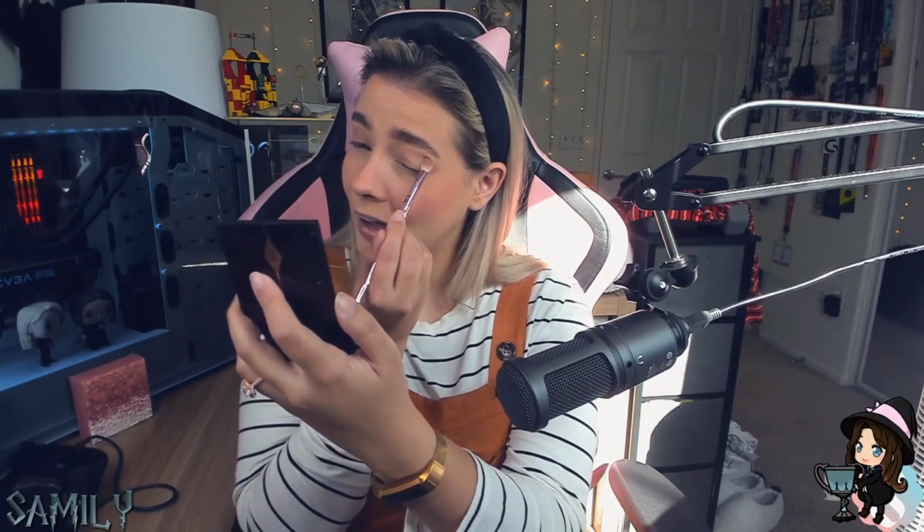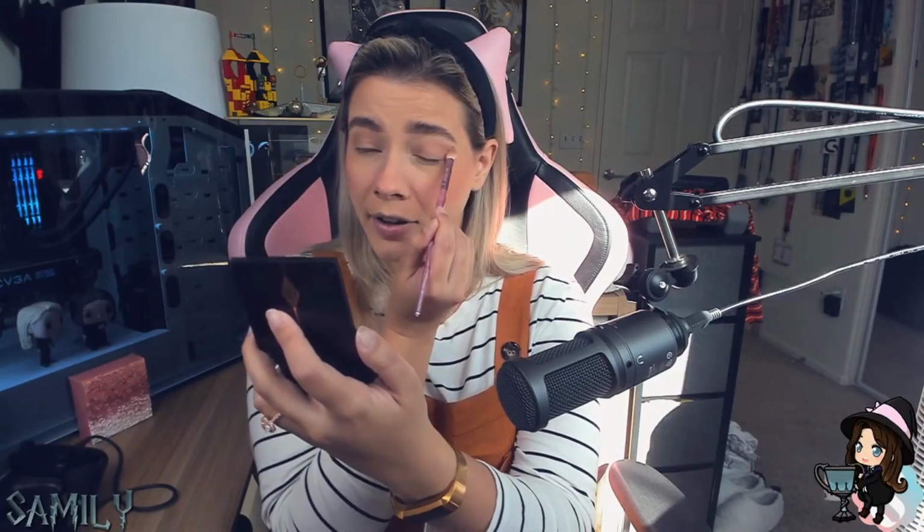And if there's anything that Nikki taught me, it's that with hooded eyes, your crease needs to go higher. So basically, instead of just putting color in my crease, which is obviously right here, I put it all the way up here so that when my eyes lose their lid, you can still see some of the color that I put.